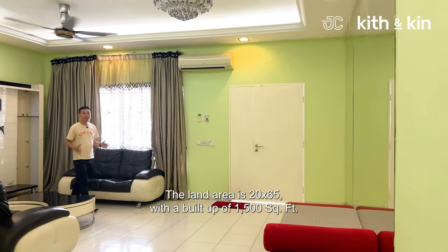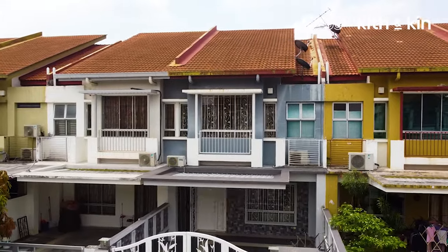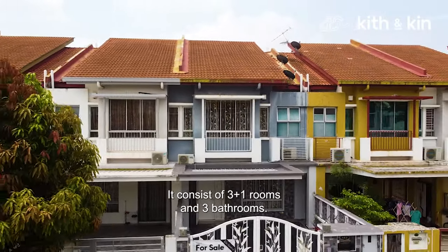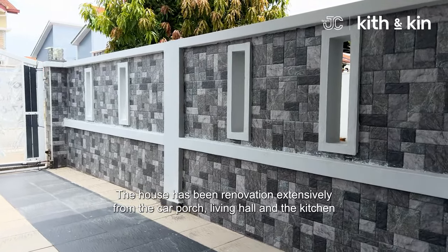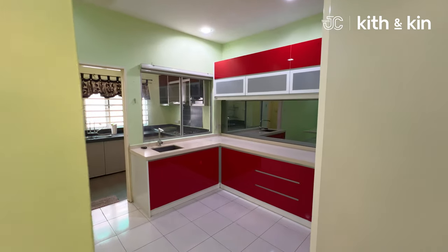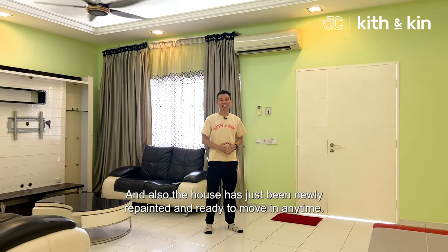The land area of this house is 20 by 65 with a build-up of 1,500 square feet. It consists of 3 plus 1 rooms and 3 bathrooms. The house has been renovated extensively from the carporch, living hall and the kitchen. And also the house has been newly repainted and is ready to move in anytime.